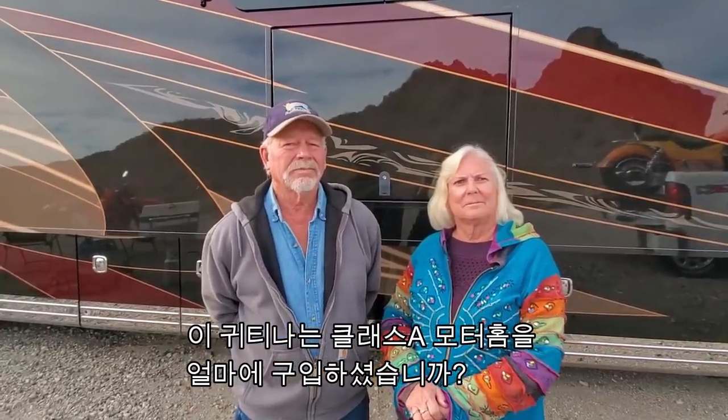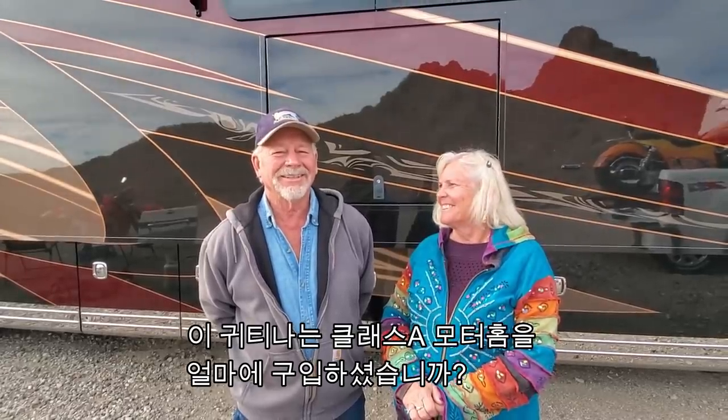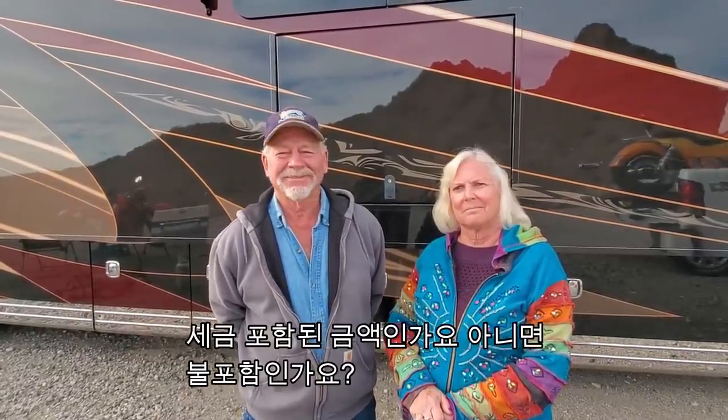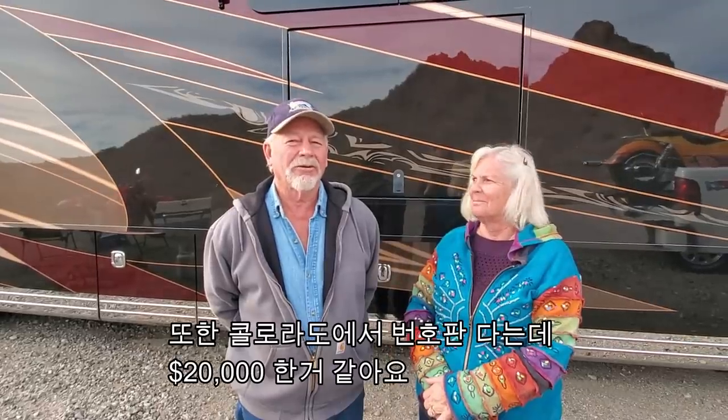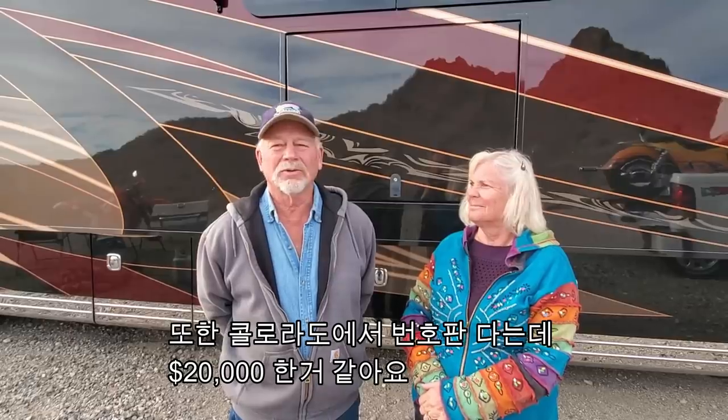Do you mind if I ask how much you paid for this beautiful luxury Class A motorhome? They sell for $750,000. Is that including tax or before? That's before. And in Colorado, the license plates would have been almost $20,000. What year is this? 2018. So it's brand new. Okay, thank you so much.